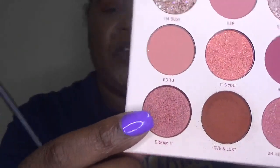I'm telling you, you cannot go wrong with this shade. You really can't go wrong with the shade. On my lid, I am going to go in with this shimmer right here, so I'm going to put that on my lid. Look at that. Look at that shimmer. Beautiful.